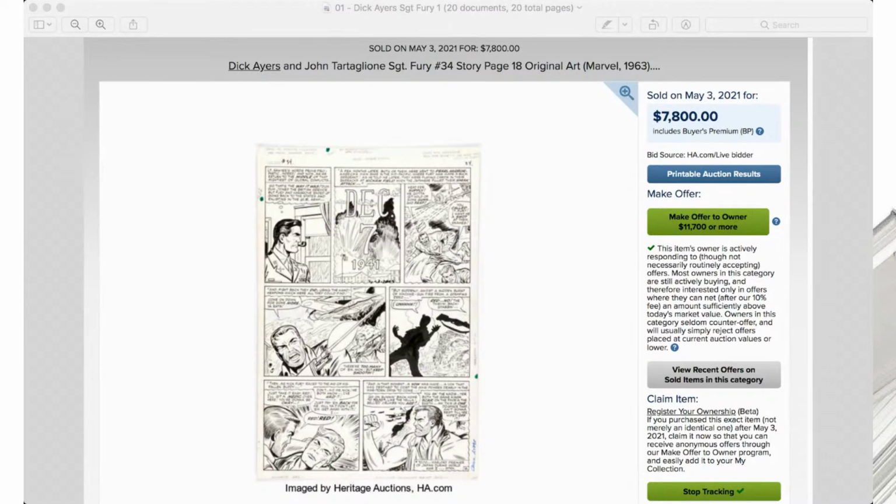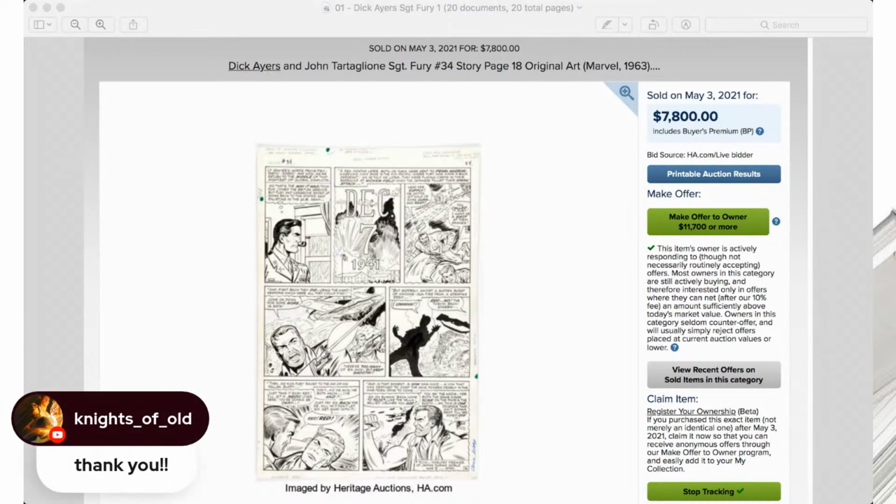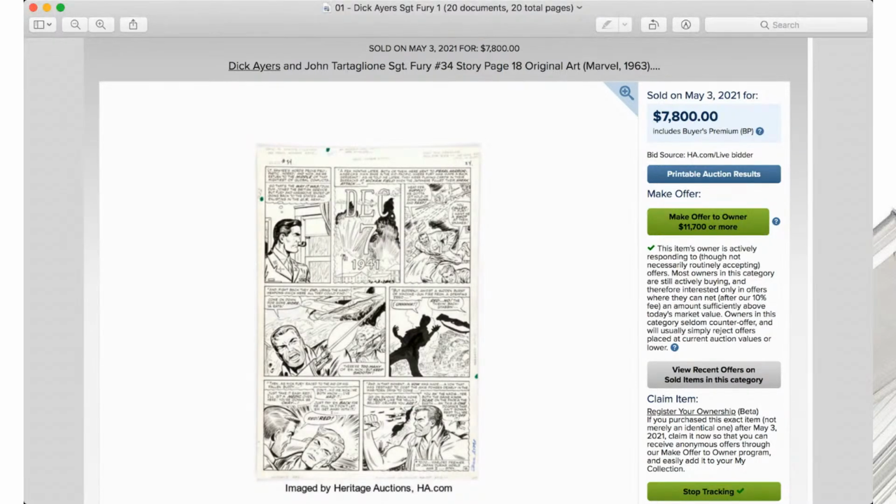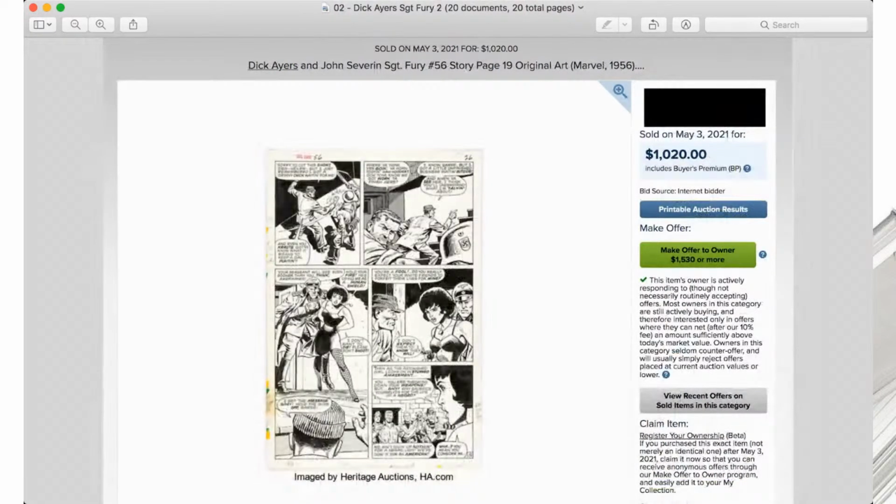But there you go. There's the first result from the May 3rd Heritage Weekly results. So the second one was another Sergeant Fury page. This is also Dick Ayers, Sergeant Fury issue number 56, story page 19.